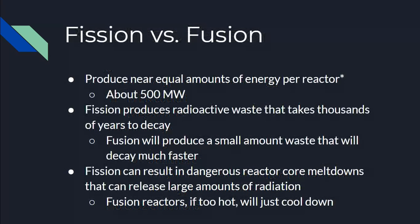Okay, so now I'm going to explain fission versus fusion. They're kind of different. Fission is where you split heavy metals like uranium or plutonium, and you split them apart, and there's energy made. But with fusion, you're putting atoms together. So they're kind of the same thing, but they're very different.